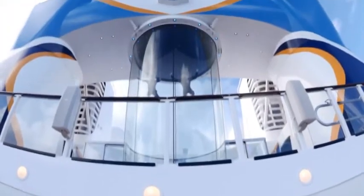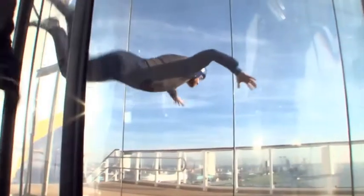Hey, you can do almost anything on a cruise ship. I wouldn't be surprised if the next thing they did was a shore excursion where you go up in an aeroplane and drop out, do actual skydiving. But no, this is simulated.